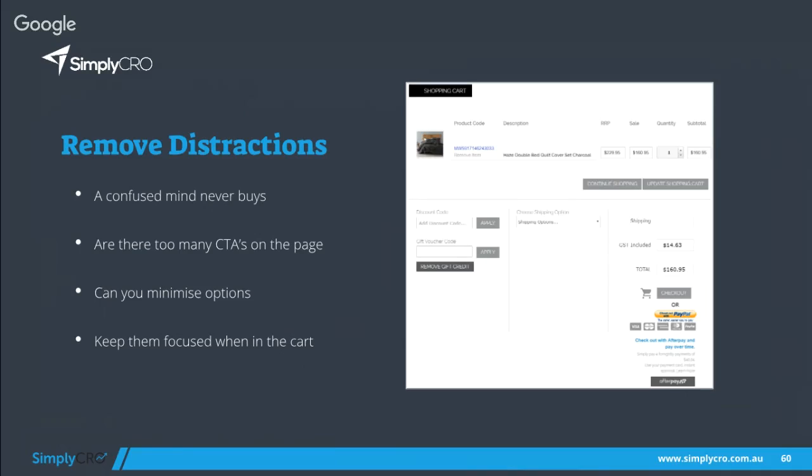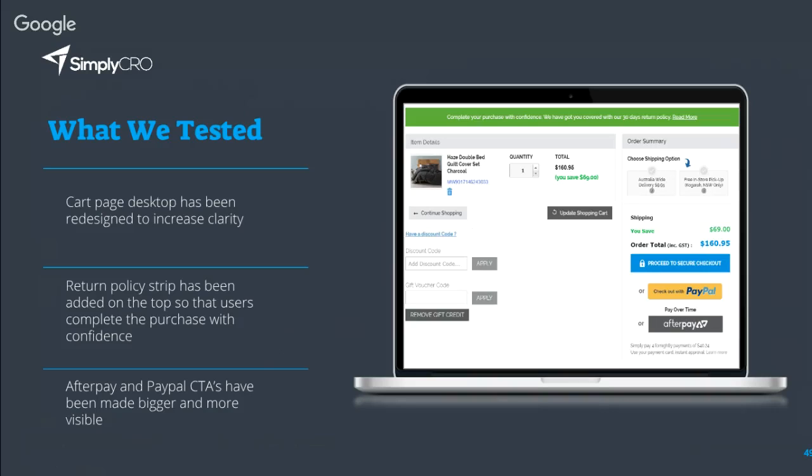Now, distractions. A confused mind never buys. If you've got too many calls to action on the page that are competing with each other, too many options, they're getting confused. If they're confused, they won't buy. In this particular screenshot, you can see competing calls to action, and I'm not really sure what to do here. We've really got to keep them focused, in this case when they're in the cart, but if it's a service business, it might be on the contact page. In this case, what we tested was clearing up the design, making it really clear what the calls to action were by the different use of colors. And we added this little trust strip. We talk about trust a lot. That was just about their return policy. So A, they could find what they needed to do, the next step, and B, there was this trust factor added up to the top of the page.